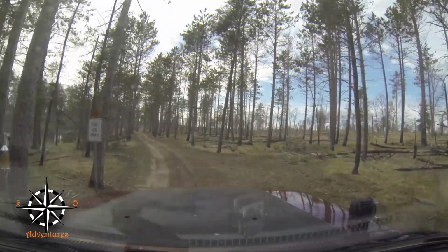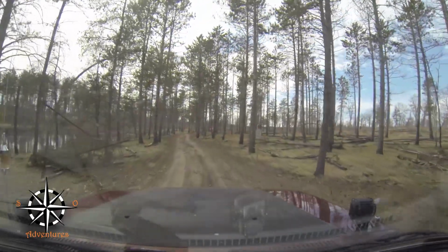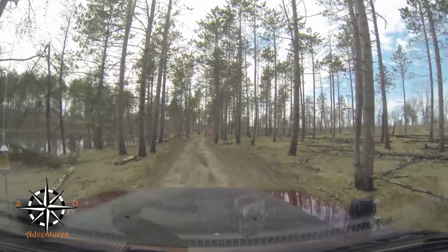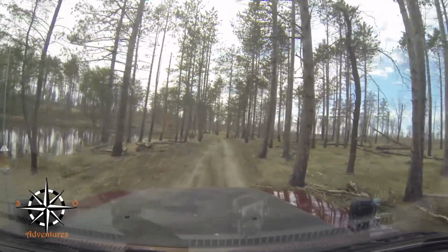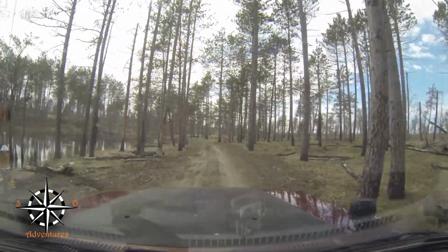In this area, we noticed at some point there was a very devastating fire which burned a huge amount of acres. This definitely changed the landscape and is still very noticeable now.